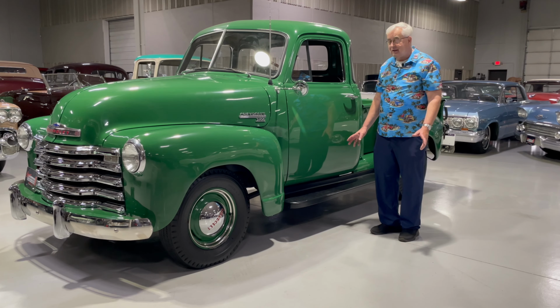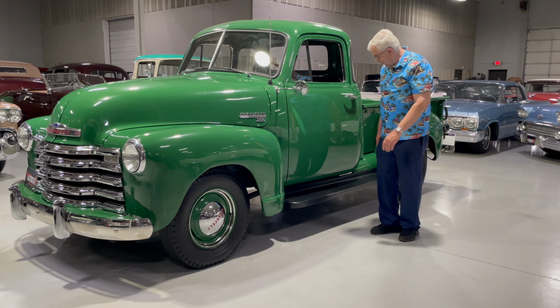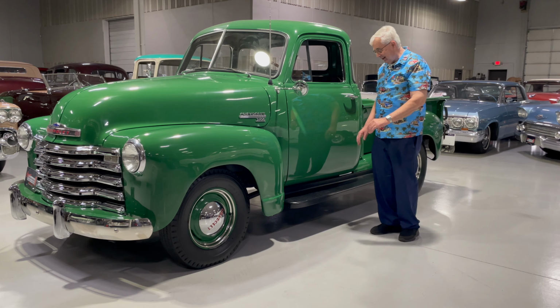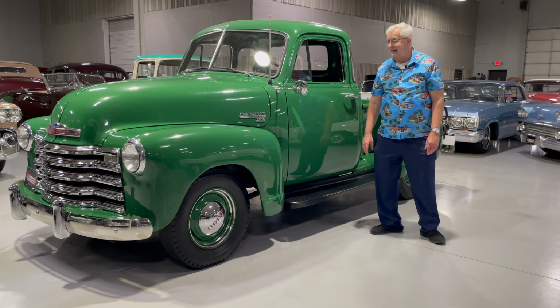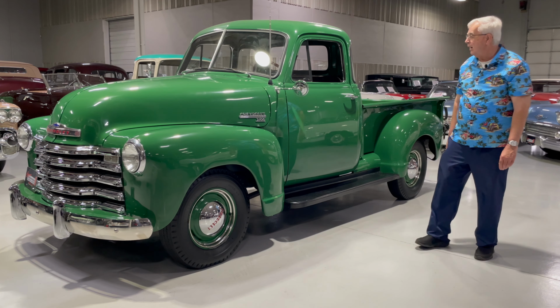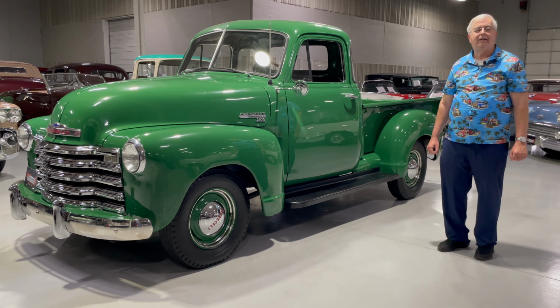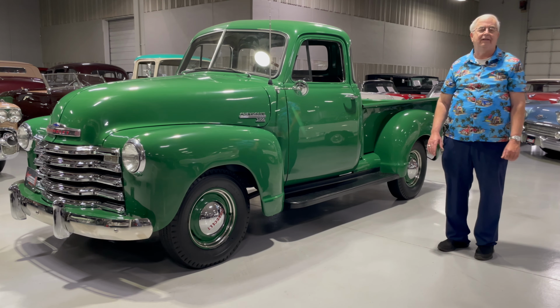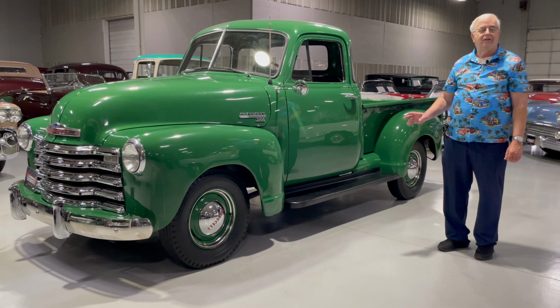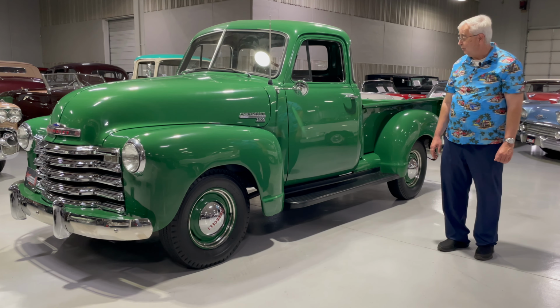Really in nice shape. Single exhaust, of course, but they have the black running boards. It's nice and handy for getting in and out of this truck. It's really slick. It's one of those old trucks that a lot of people like the stock stuff, and that's kind of what Ellingson Motor Cars, we have a lot of that kind of stuff. And that's why you're looking at this video as we speak.